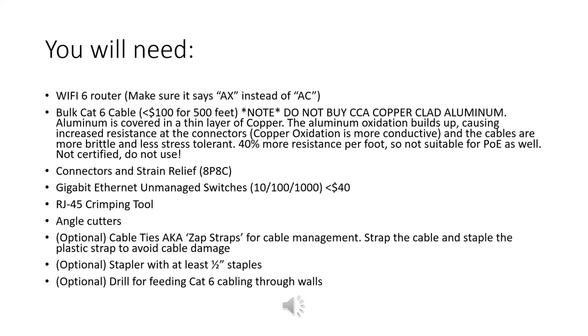So you will also need some connectors and strain reliefs. These are generally pretty cheap. Gigabit Ethernet unmanaged switches, you can get these for under $40. An RJ45 crimping tool. I picked one up that was 2/3 of the regular size, and I think the whole kit was under $40. Some angle cutters. That's just to cut the plastic in the middle, as you'll see in the video coming up.